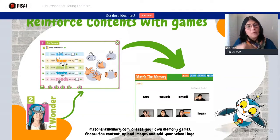And while we were doing this TPR, I was print screening my screen and saving the pictures. And here I created it with my own pictures because of copyright. You see it's me, showing the parts of my body and then the verbs that they were using to describe the sense.